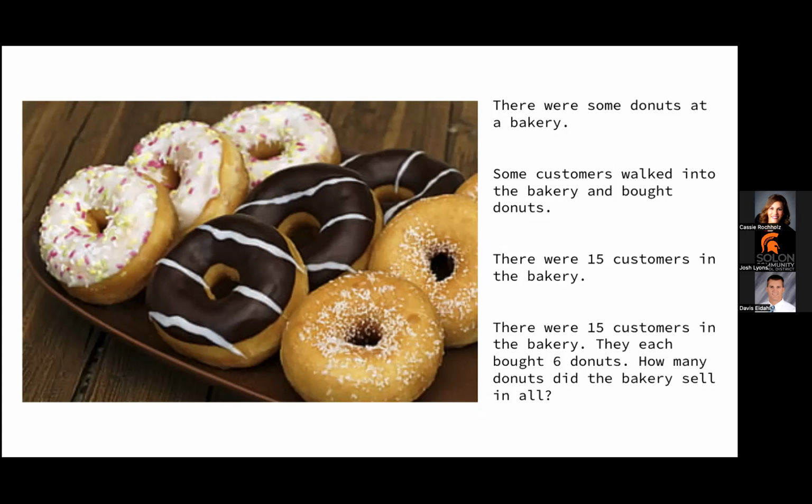And this is the big question that we unveil at the end. There were 15 customers in the bakery. They each bought 6 donuts. How many donuts did the bakery sell in all? So if you could just for a moment, either in your head or on paper and pencil, think about how you would solve this problem. The first thing that comes to your mind.